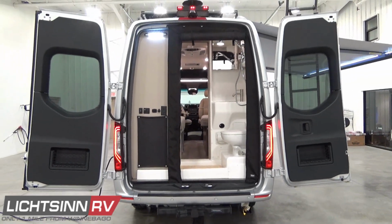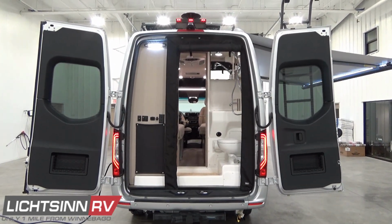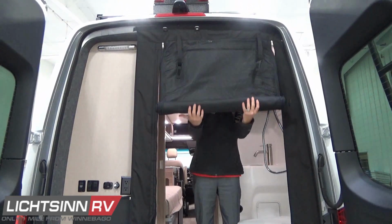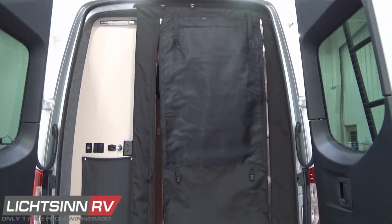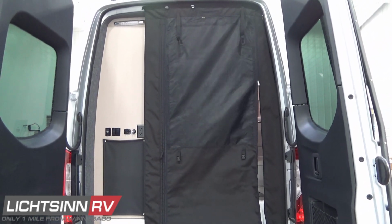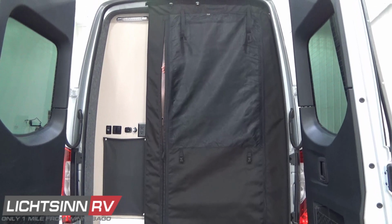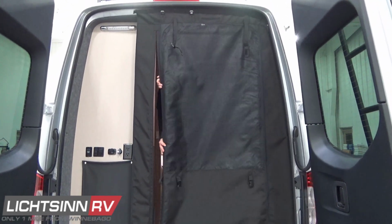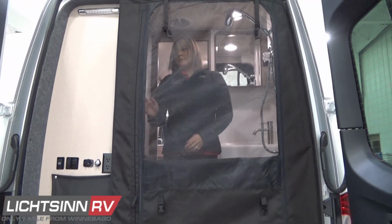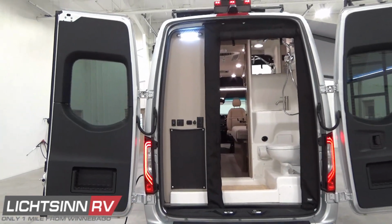As we zoom back, we're going to break away here just for a demonstration of the rear screen system. This is Nicole Fulman, one of our factory trained consultants here at Lichtsinn RV, that is going to showcase how simple this is for the rear screen door with the magnetic closure. It very simply glides down, it zippers on each side. You can roll that back up and secure it. One of the great things about the rear and the side screen door access is the magnetic clasp for easy entry and exit of the van. Very quickly you can keep insects out as you maneuver inside or out, and also maintain all of that fresh air with the Max Air Premium vent system.